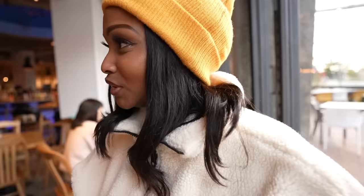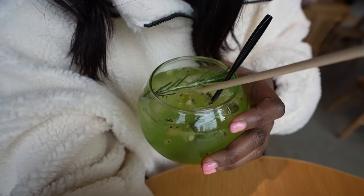This is a bar. So this is the Toof Toof Mart food hall. Toof Toof. It's fun to say. This girl was drinking this really pretty drink. I asked her what it was. She said it was a kiwi kiwi. It's so cute.